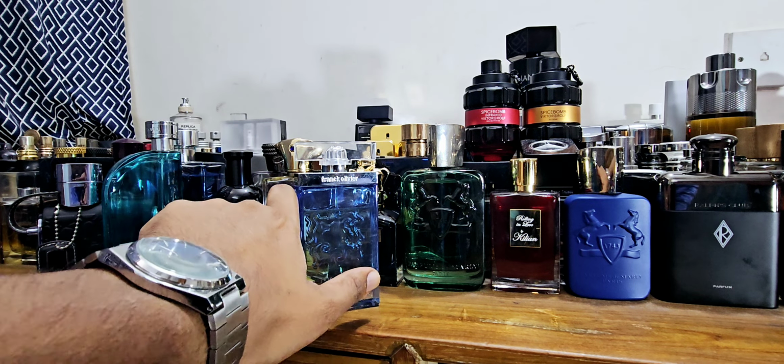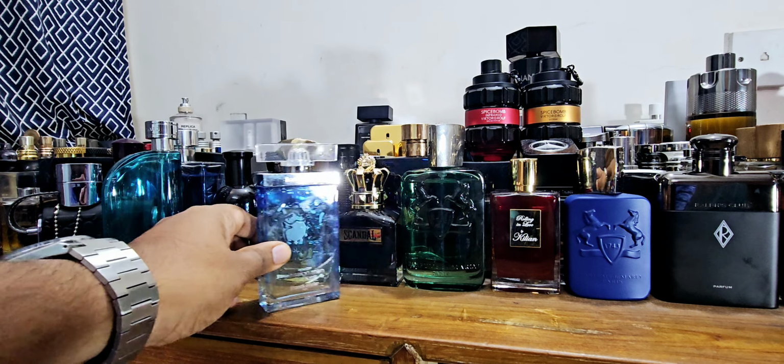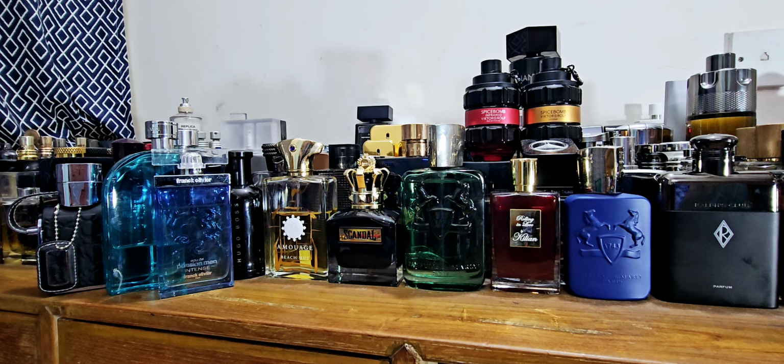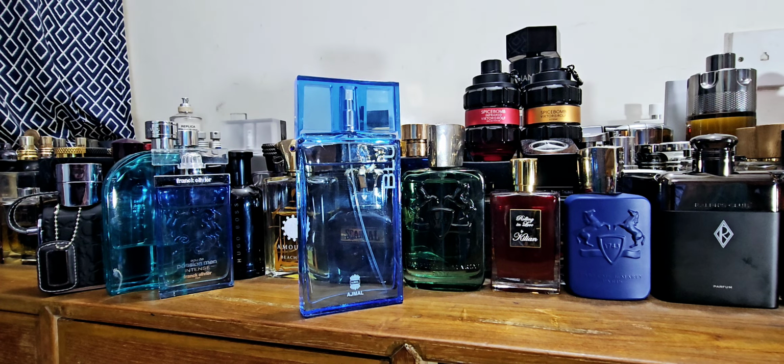So this one definitely is a beautiful fragrance I would recommend. And for budget, excellent fragrance. Franck Olivier, Eau de Passion, Men Intense. Good performance on that. So number 7, I'm going to go with another blue bottle. I like to push this brand a little bit more. Ajmal Blue for Men. Why do I do that?